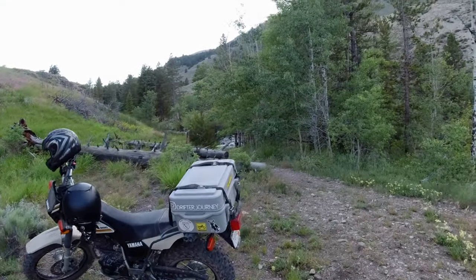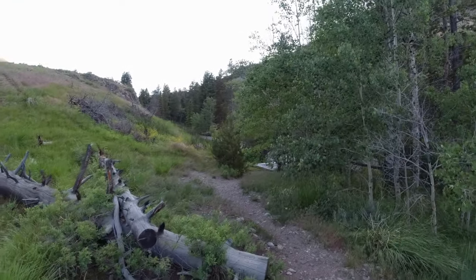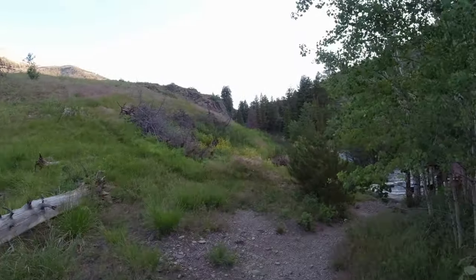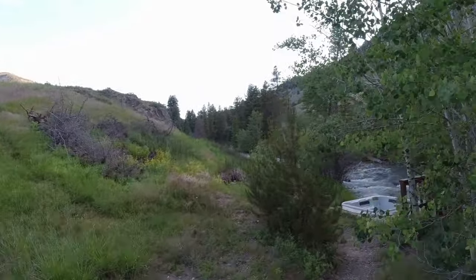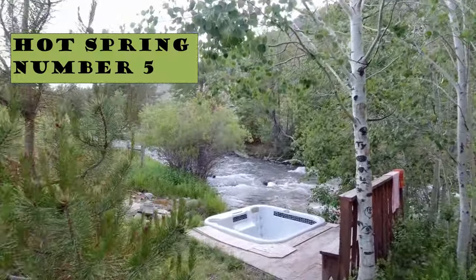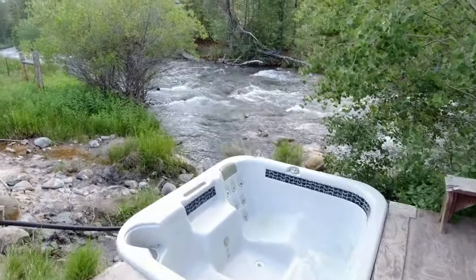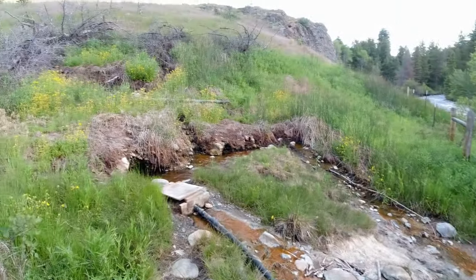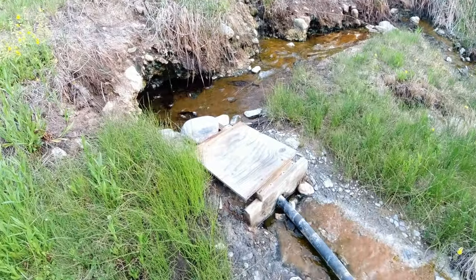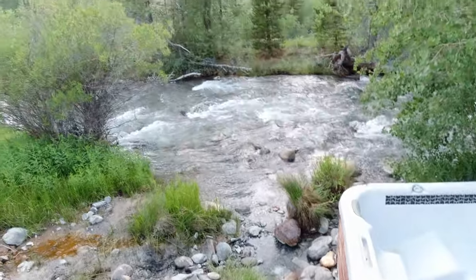Okay, so we are 28 miles from the main highway, and 16 of those miles are paved, and the last 12 are gravel. And we gotta fill this guy up to get ourselves a nice little soak here. Here's the spring. And they just have it piped down into here. We'll just fill it up and have a nice soak.